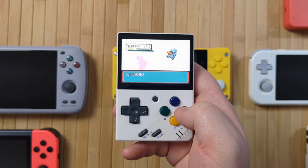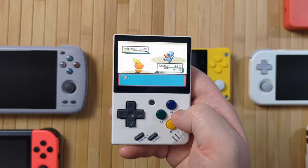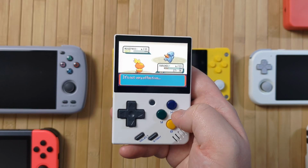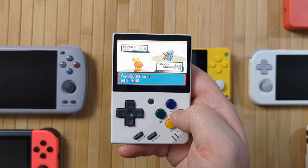You can throw this into any pocket or any bag, throw it out, and be playing your game in 5 seconds. Then you can power it down in about a second, put it back in your bag and move on. It really is an excellent device. The ability to play it with one hand is also excellent for travel.